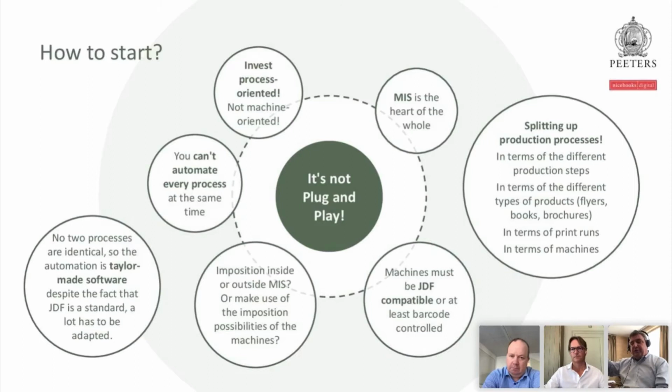Now we have changed. We are also already doing automated stitched brochures. There we use the imposition system of the printer, because they have their own standards, very good. You don't have to look further for an imposition system. So it works very well, but you have to split up every process and every product and start with the first product, the most important product, and start over there.